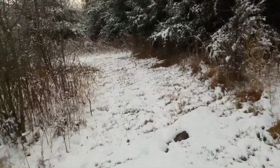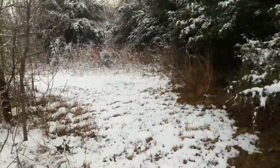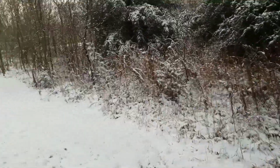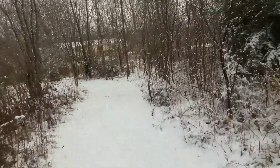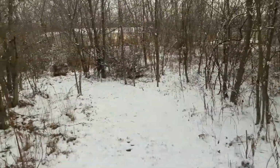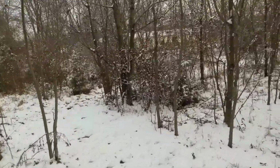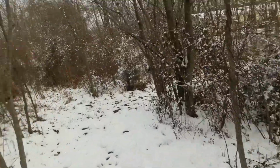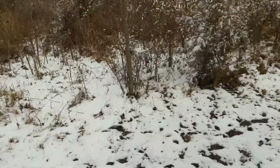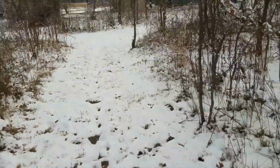While I'm walking, it's kind of crunching under my boots. It's gotten kind of wet since it warmed up a little bit. Last night it was raining, then it turned to, it wasn't really sleet, it was more like snow pellets for a while before it turned to regular snow.